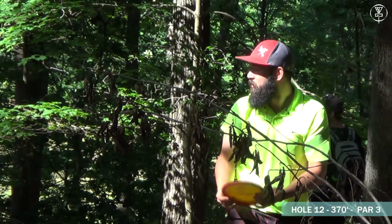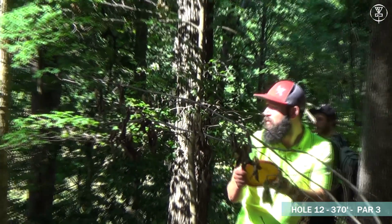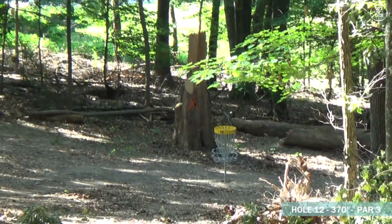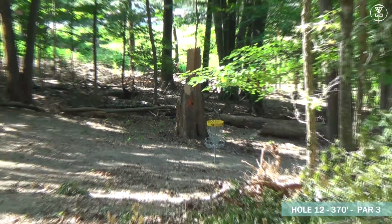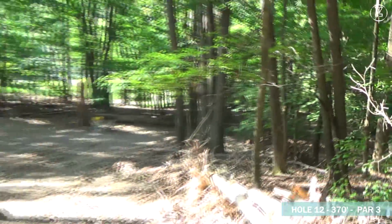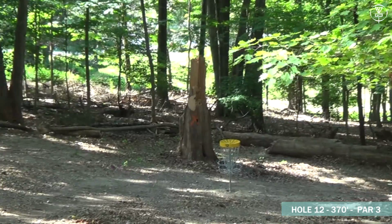Looks like he's just going to toss that Anhyzer shot, try and get some glide. Heading right down there. Oh yeah. Hits right on the X on that tree. X marks the spot, and it actually kind of saved him too, because if that would have kept gliding, he would have been in some trouble. Yeah, it would have been a little bit further than you would have wanted.